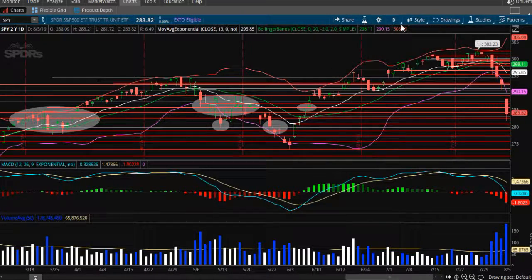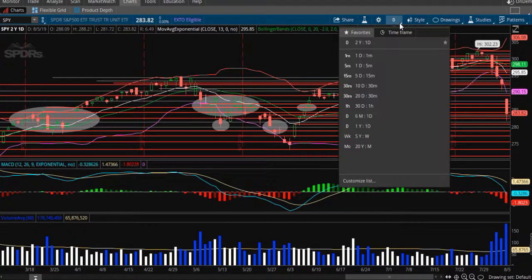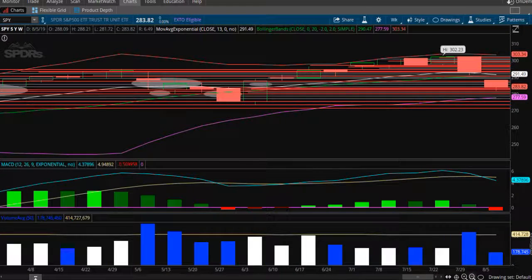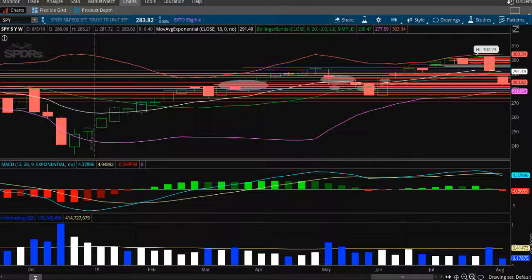So the daily chart is oversold, in my opinion. I'm not going to say it can't keep continuing lower because that's certainly the case. Markets can fight oversold conditions. But if we go to the weekly, and yes, it's a mess, but please, you'll thank me later when we're in chat and we're talking about price levels.